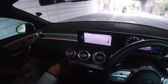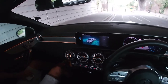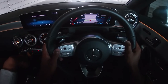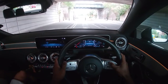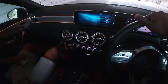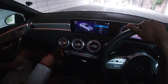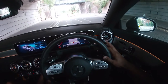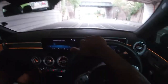360 camera. Sick, sick. Got the multifunctional steering wheel. Obviously, we've got the digital dash. It shows us everything. We've got the dynamic select button down here. Got eco, comfort, sport, individual. Let's start in comfort. And the paddle shifter here on the right hand side. So let's go for a little drive.